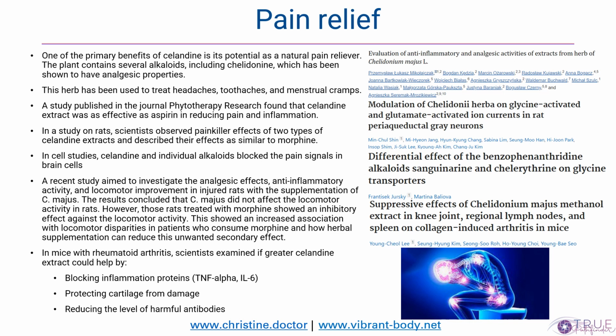In mice with rheumatoid arthritis, the scientists examined if greater celandine extract could help by blocking inflammation proteins such as TNF-alpha and interleukin-6, protecting cartilage from damage, and reducing the level of harmful antibodies, and they found that it does all of these things.